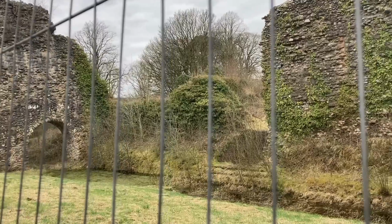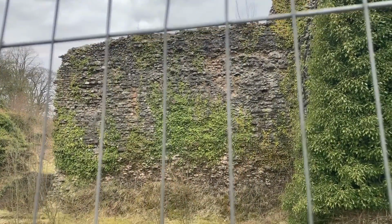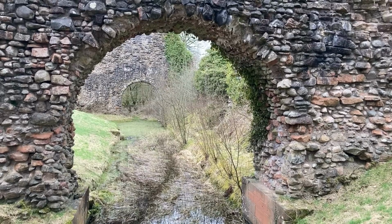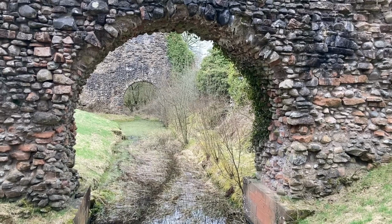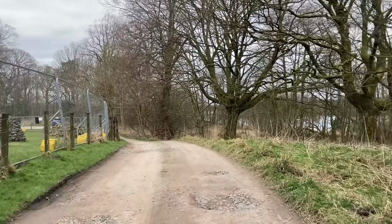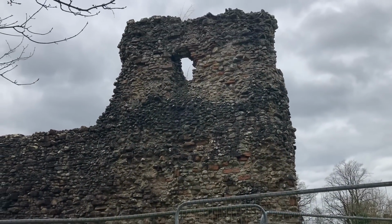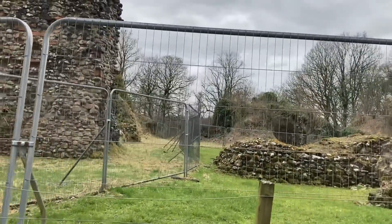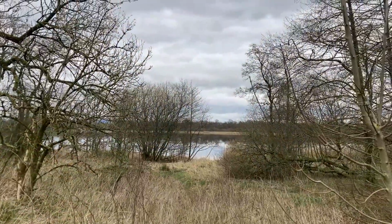It's just a shame I can't get any closer to it. That does look like the remains of some sort of ditch or moat. I'll try and get some clearer views of the castle as I walk around. They have at least one picnic bench. There's actually a bit more parking around here, on this side. You do at least get an impression of how big and imposing this castle would have been in its heyday. And you do get views of the Castle Loch as well.